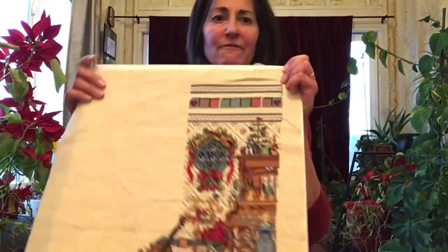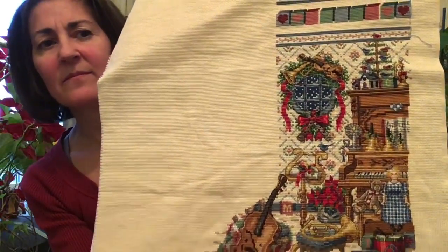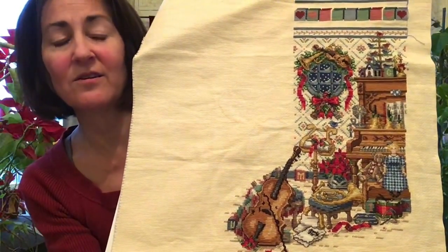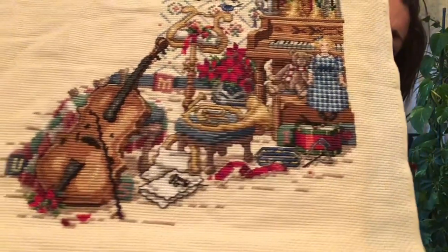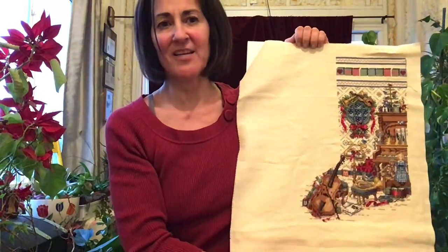I don't know the name of the pattern, but it's from a series of Christmas stockings that was made by, I think the magazine was called Country Cross Stitch, and there was a whole series of stockings, full coverage basically. I think it's called the Music Room. But as you can see, it is literally almost done. I just couldn't bear to backstitch on it. So hopefully in the next month or so, I will show you the completed stocking.